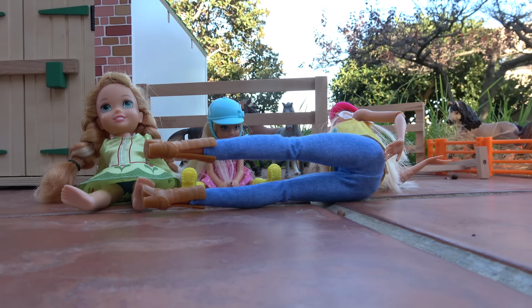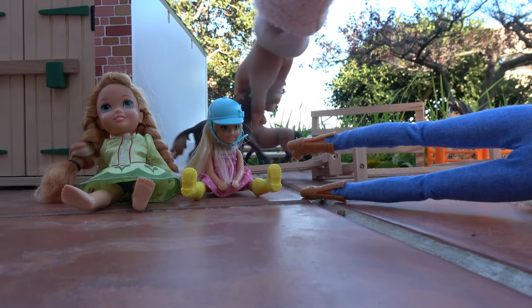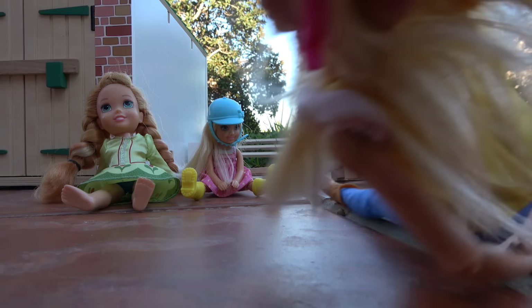Cinnamon, what are you doing? Oh no. This is bad.